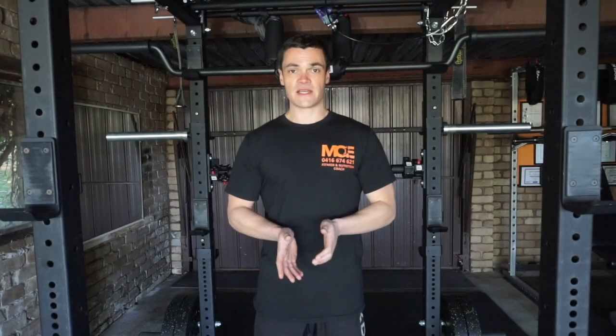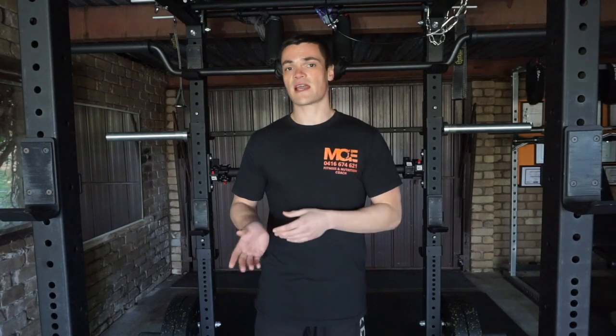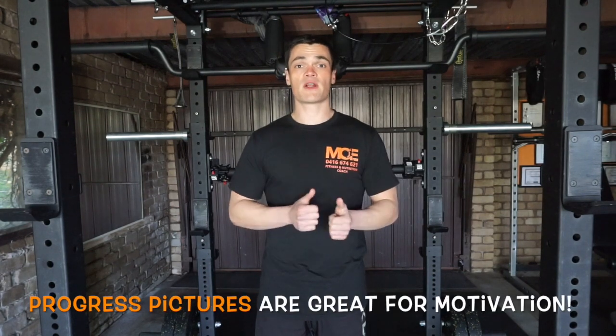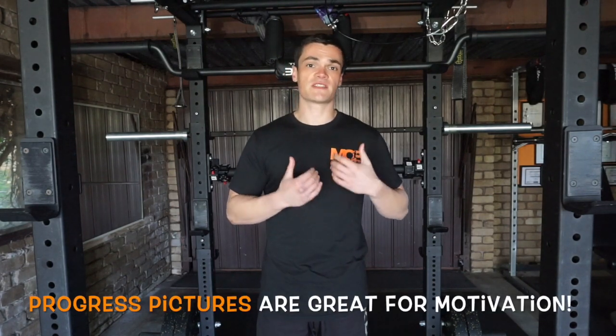Now, with these progress pics, it's important to replicate the similar conditions as you would for the scale reading. So, similar lighting, same clothing, same position, and even the same room. Continue this process over time and you'll see your weight loss trends. These progress pictures are also awesome motivational tools, as you can see the changes in your physique over time.